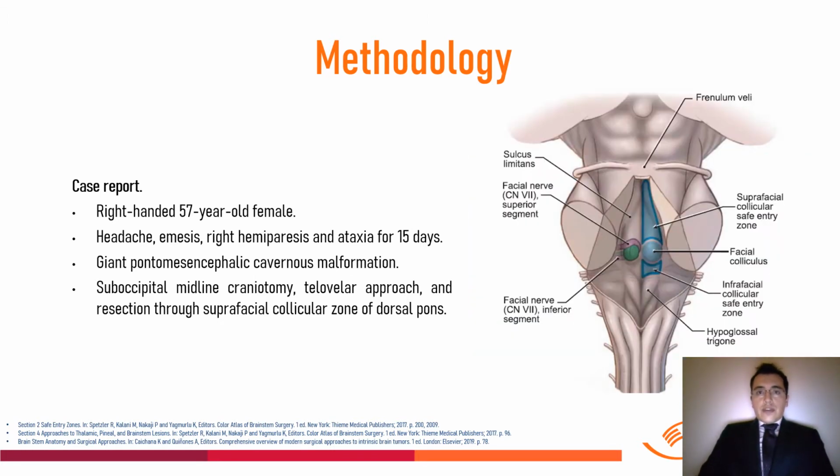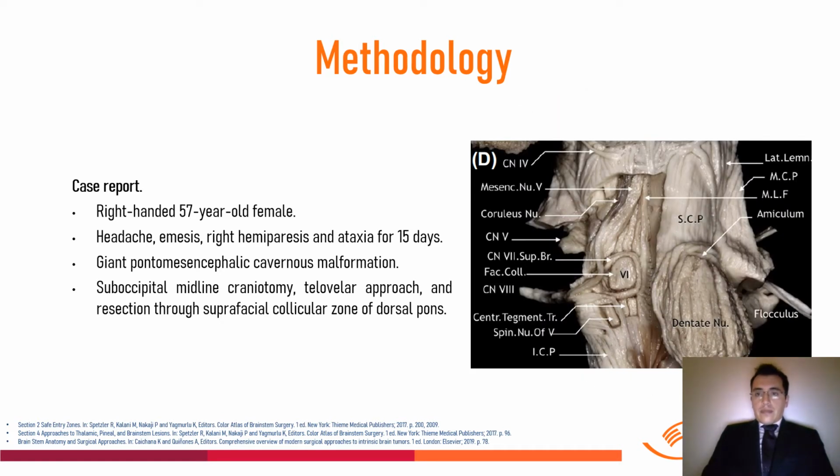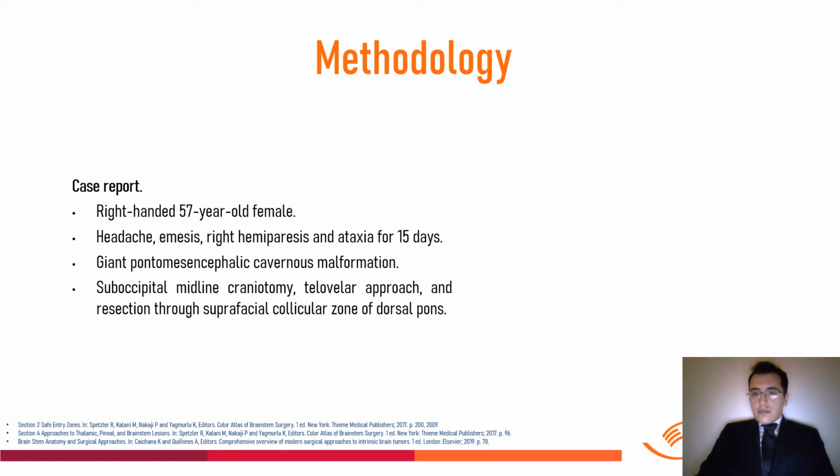The suprafacial collicular zone of the dorsal pons was used as a safe entry zone. The last picture shows the proximity of the lesion with the medial longitudinal fascicle, facial colliculus, and facial nerve fasciculus.